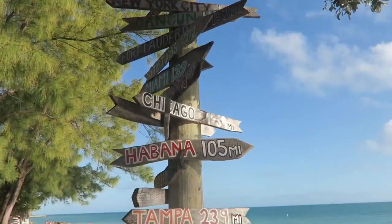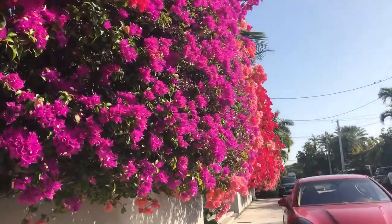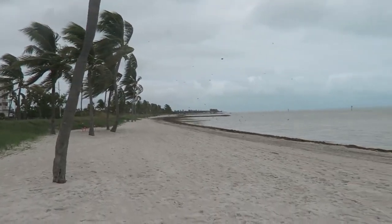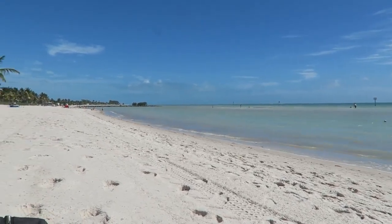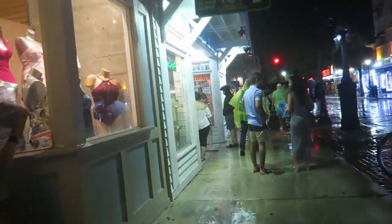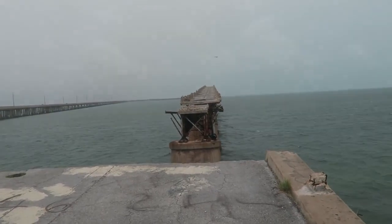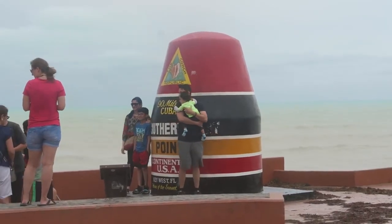A noteworthy tip is when you should actually visit the Keys. Based on our experience of going to Key West in late May during the rainy season and in February during their peak season, I would definitely recommend to go in winter. Even though accommodation is cheaper during the rainy season, it is called the rainy season for a reason. When we were there in May for 3 days, it rained pretty much every day. November through February is the busiest season, but you can see why. The weather is beautiful. We were in the Keys for almost 2 weeks in February and not one rainy day.